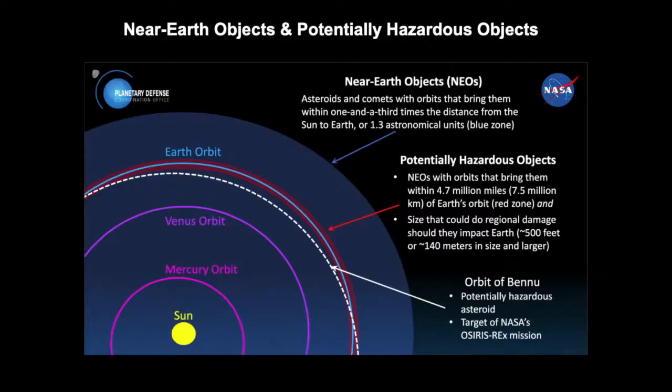And if an asteroid or comet orbit comes within that distance of the Earth's orbit, we call it potentially hazardous, even if it's not necessarily predicted to hit the planet or anything like that. It's just the fact that the orbits come close. I'll be showing you and talking a little bit about potentially hazardous objects as well. And Bennu is one of those. You can see with the dotted line, it's a potentially hazardous object. In fact, it's probably one of the most hazardous objects in our catalog.